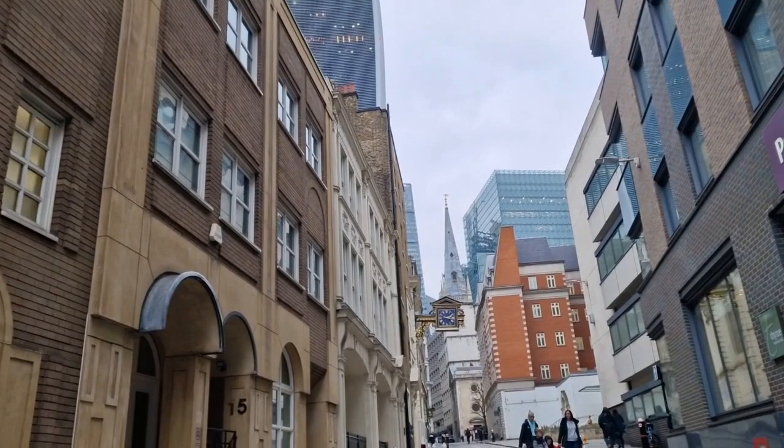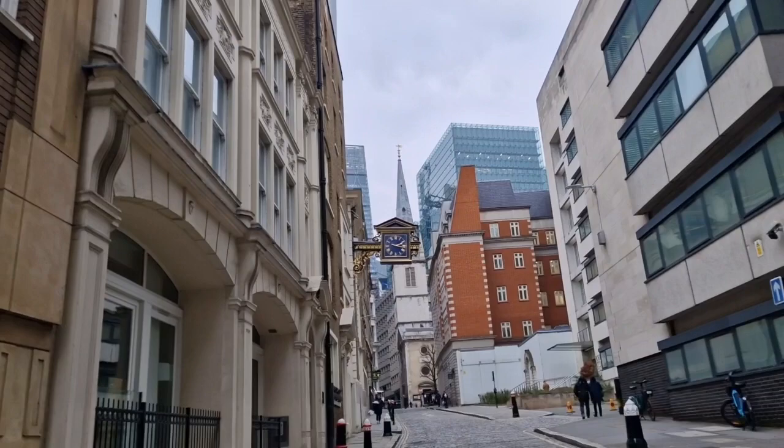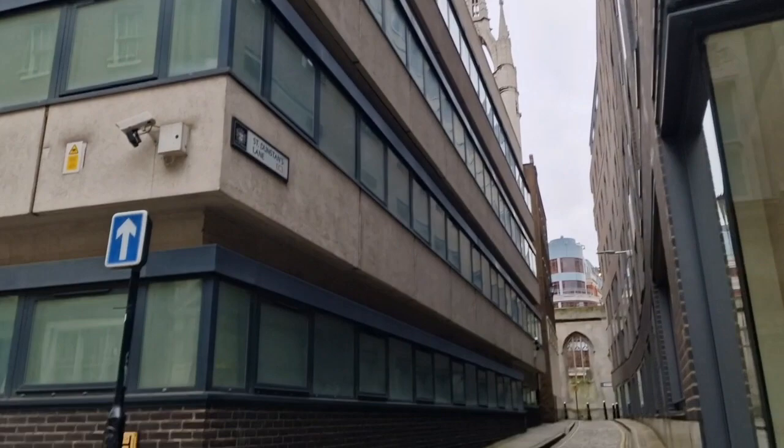We do go past another church, one that I have covered. So, yeah. The clock that you can see sticking out here is from the Church of St. Mary at Hill, where this street gets its name from. St. Dunstan's Lane, looking towards St. Dunstan's. It was destroyed in the war. The only bit of that that survives is the bell tower.